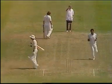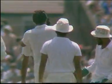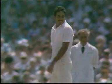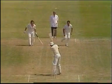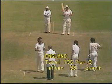And that's out. Yes, caught behind, Gower. That little slip shot again outside the off stump, thickish edge, and this time Kirmani moving away to his left, quite low down. And Gower goes. 107 for 3. And David Gower caught Kirmani, bowled Amarnath for 17.